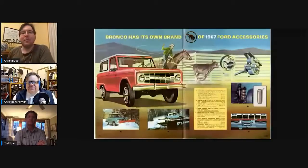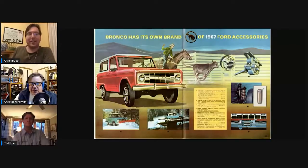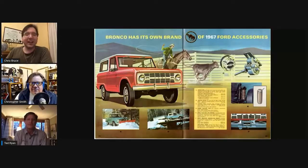So Smith and I both have a love of old press images and drawings and things like that. I just wanted to share one that I really liked. We're speaking about accessories, and you see the snowplow there at the bottom. But I just love this drawing of this cowboy chasing this calf, while at the same time showing all these Bronco accessories. I think it's both evocative and also just beautiful. I really enjoyed that shot.